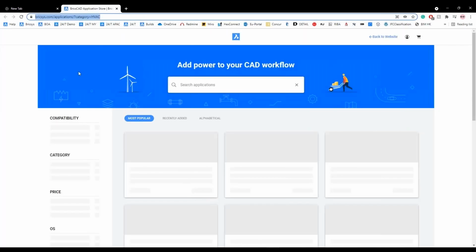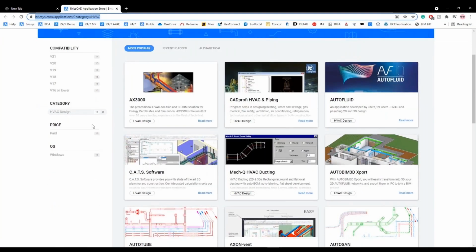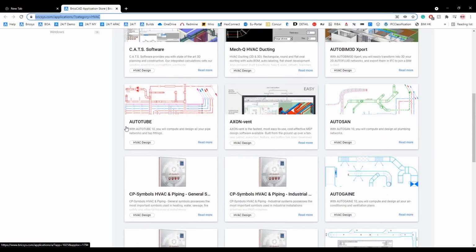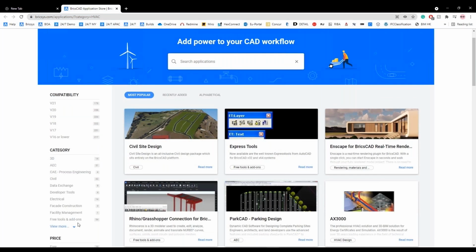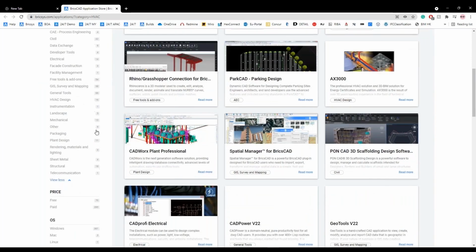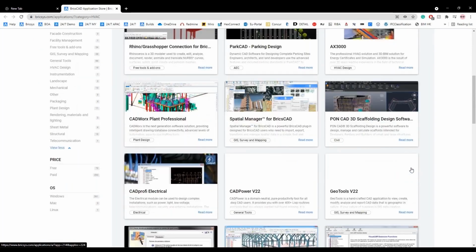And let's go on to the HVAC category. So this brings us to Google Chrome. That's my default internet browser. And you have literally hundreds of apps to choose from. I'm just filtering out the HVAC ones right now. If I close it and I expand this little drop-down menu, you can see it's literally hundreds and distributed across the various versions of BricsCAD.